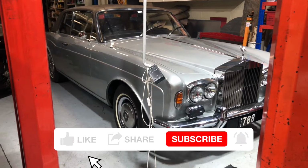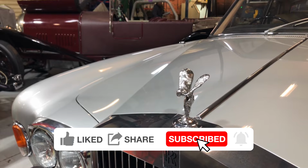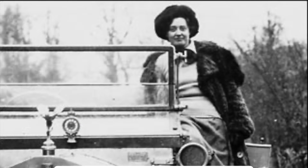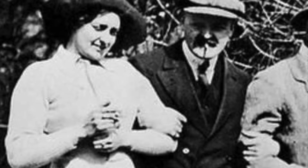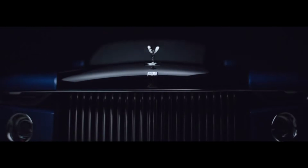The iconic hood ornament, the Spirit of Ecstasy, was commissioned by Baron John Edward Scott Montague and is said to be a likeness of his secretary turned mistress, Eleanor Thornton. It first appeared in 1911 and was subsequently adapted by sculptor of the statuette Charles Sykes and has adorned Rolls Royces ever since.